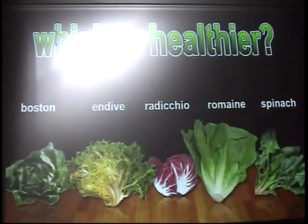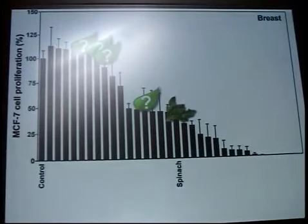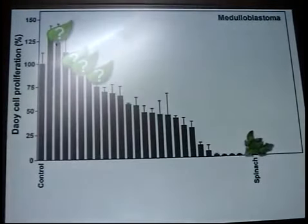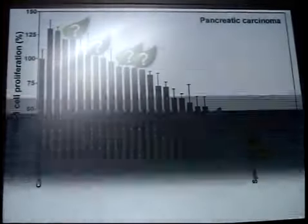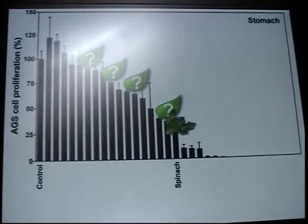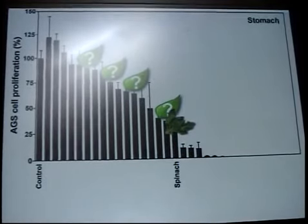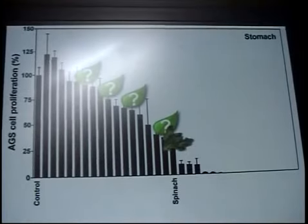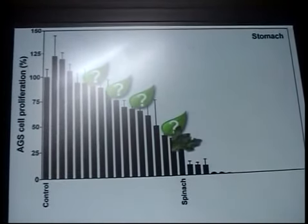Who thinks, out of those 5, Boston's number 1? Raise your hand. Who thinks it's endive? Who thinks it's radicchio? Who thinks it's romaine? Who thinks it's spinach? And the answer is, spinach is number 1 against breast cancer, number 1 against brain tumors, number 1 against kidney cancer, number 1 against lung cancer, number 1 against childhood brain tumors. This is why our kids need to eat spinach. Number 1 against pancreatic cancer, prostate cancer, and stomach cancer. Now note, this is not number 1 overall. There are 16 vegetables more powerful at suppressing stomach cancer than spinach, but out of those 5, spinach is number 1. So, anyone who didn't pick spinach and hasn't already, please sit down. We'll go on to the next round.